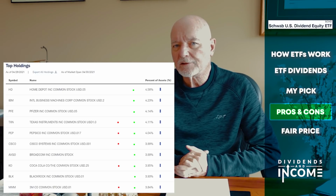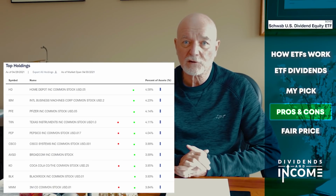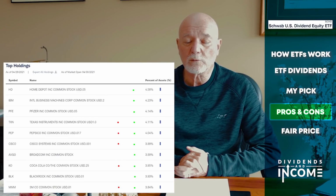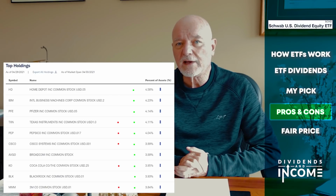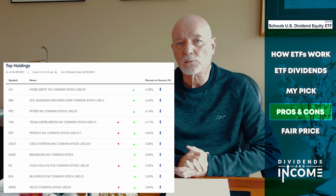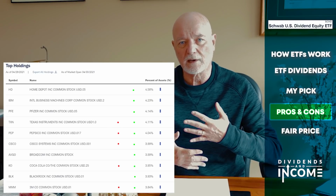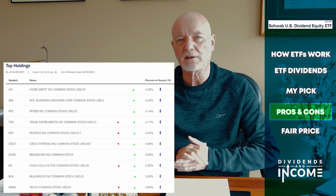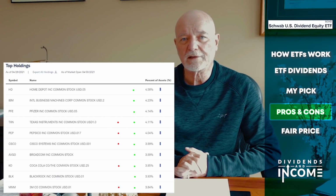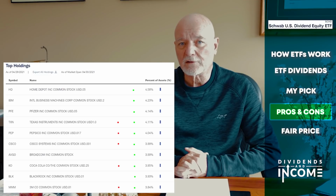I put red dots next to holdings in the ETF that match holdings that I have in my own dividend growth portfolio. And there are 5 red dots out of 10, meaning that 5 of the stocks in SCHD I already own to one degree or another in my portfolio. That tells me 2 things. First, it tells me that our processes are somewhat similar. They're leading both SCHD and myself to some of the same stocks. But it also tells me that there are some differences.